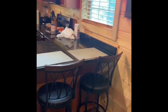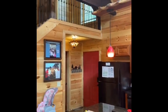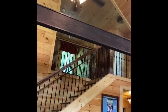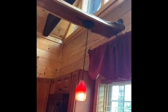So here's how the living room overlooks the kitchen. And there are some stairs and a ceiling fan and some really cool lights. Aren't those so cute? That is really cute. And you guys, I was not expecting this cabin to be this big at all. It has so many windows.